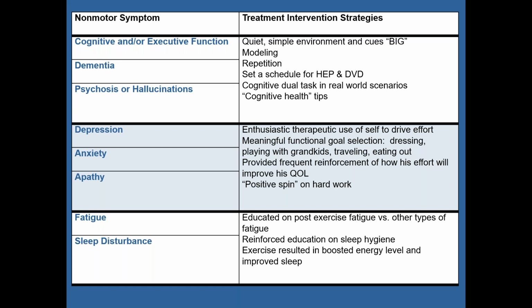Additionally, we want to use some of the tips for setting schedules as far as if there's some difficulty in getting the schedule or the intention of exercise going, using maybe the Homework Helper DVD. We have the Homework Helper LSVT Big DVD that could help follow along and keep him on track.